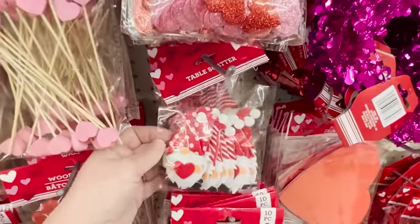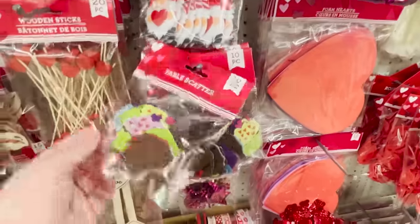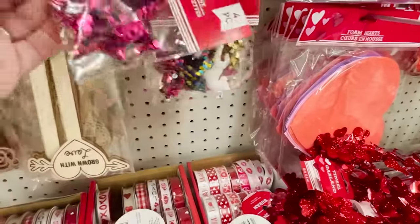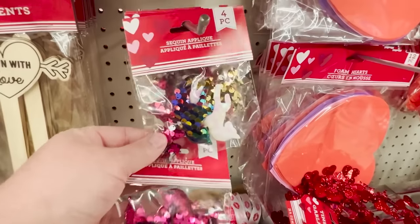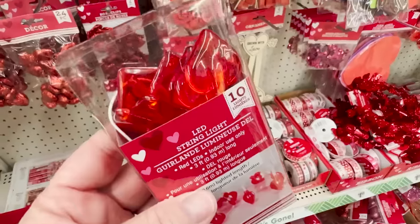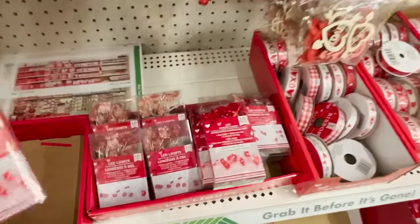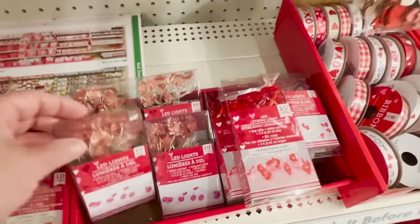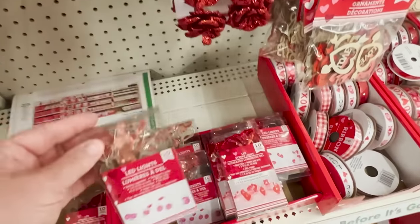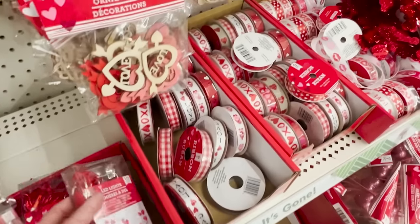Now, of course, they've got lots of foam and felt items for crafting. These are great for the kids. They even have some appliques. This was catching my eye. I was seeing some unicorns and not really anything intentionally Valentine's Day, but interesting items. They also have the string lights in the red hearts, in these beautiful pale pink jewels, and then the miniature hearts.